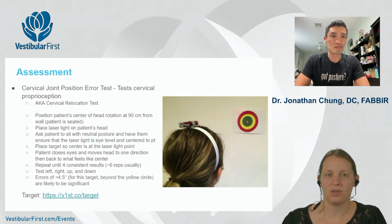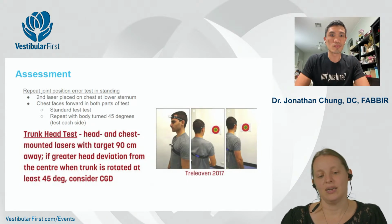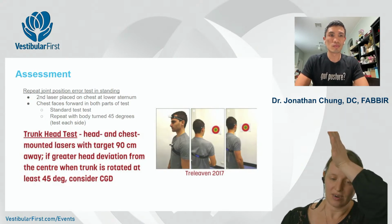So I'll write a goal about that. With that, once you know how to do that test, you can definitely do this test. This is the trunk head test. They have a laser on their chest at the center as well as on their head.